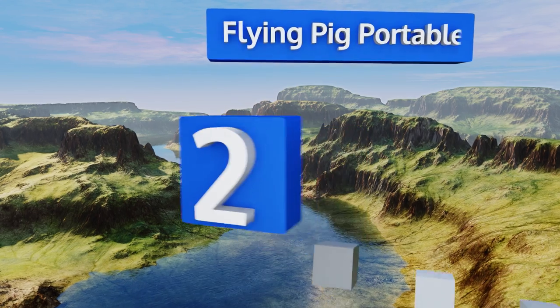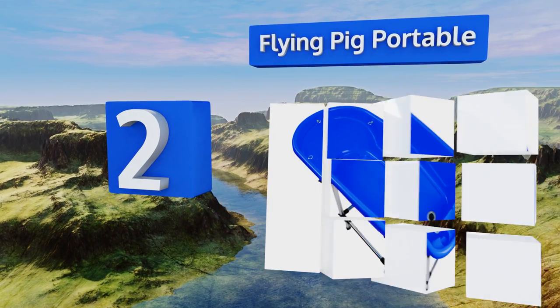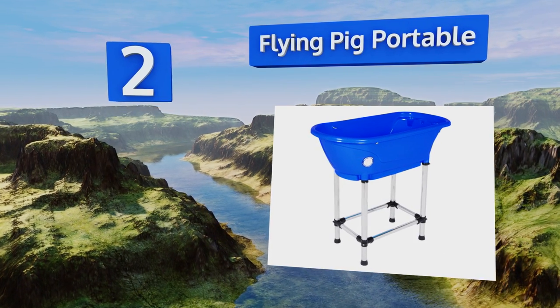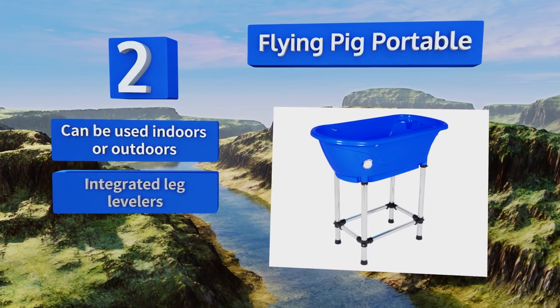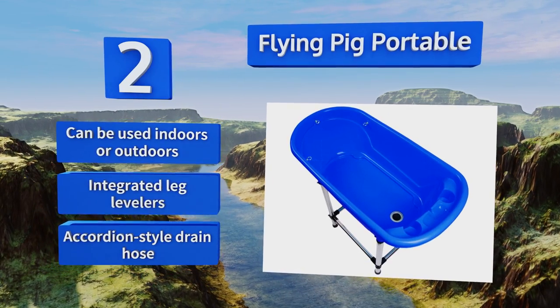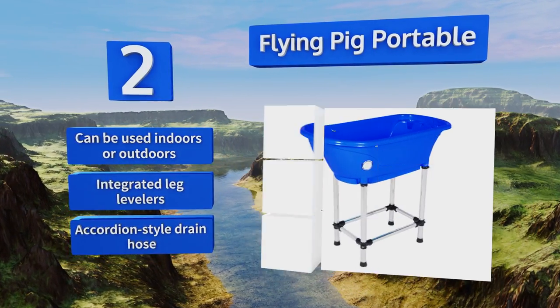At number 2, the simple yet effective Flying Pig Portable offers a quick and stress-free way to groom your small to medium-sized pet. It lets you get at your pup from any angle as you scrub, an important detail if your dog tends to squirm a lot. It can be used indoors or outdoors and comes with integrated leg levelers and an accordion-style drain hose.